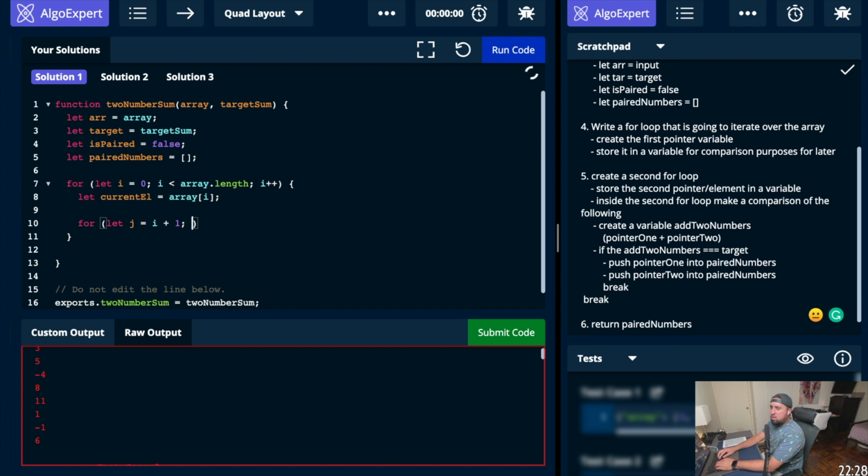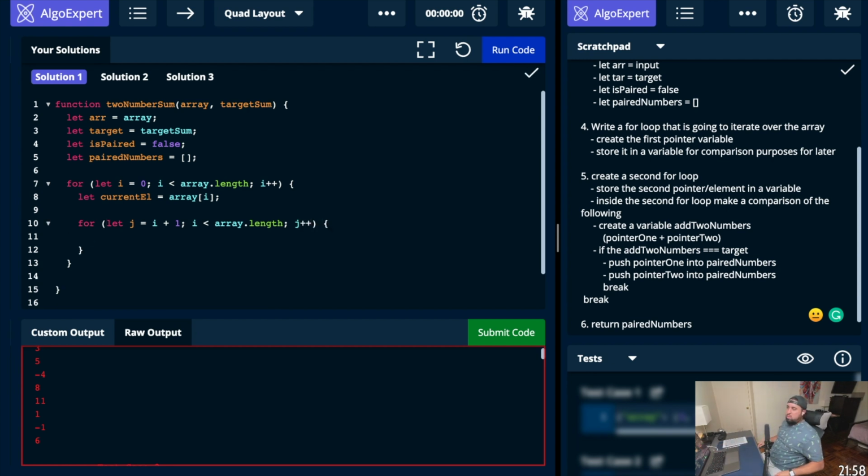Cool. And we want to do this for the length of the array. So I'm going to assume it's i less than array.length. I feel like something's up there, but could be wrong. And we want to iterate. We want to increment that second pointer.